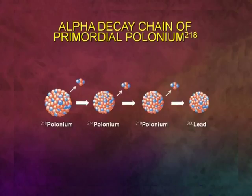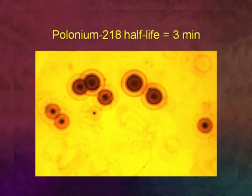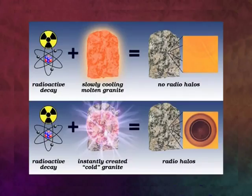It collapses it to what? Almost nothing. You don't have any time for the ancient rocks to begin to cool and for the radioactivity to begin to decay very, very slowly. As David said earlier at the top schematic there, that's the usual uniformitarian way of looking at things. You've got radioactive decay, slowly cooling molten granite.